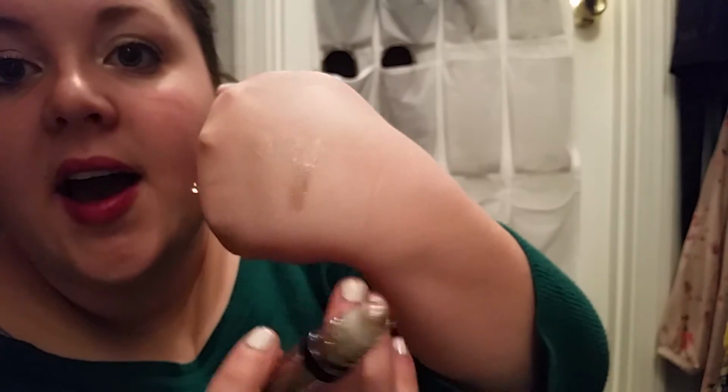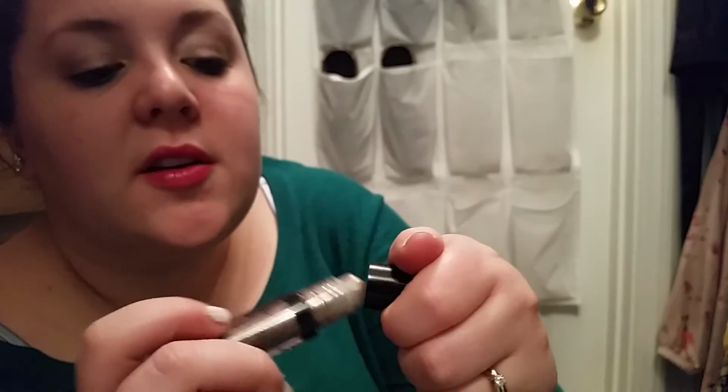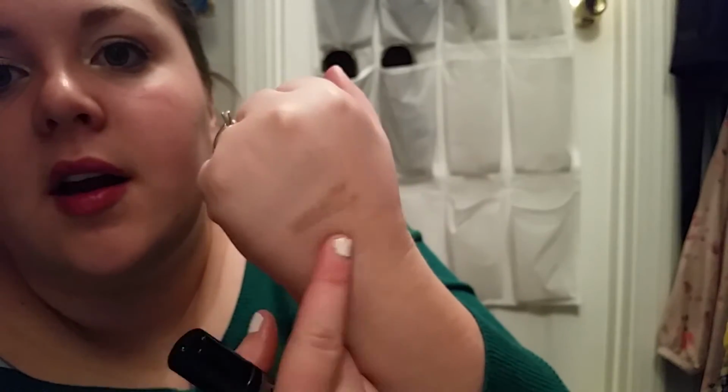I will say, yeah, you do get some fallout, but again, I'll just sweep it on across my eyelid once I'm done, so you can blow off some of the glitter, but it's just a really pretty shimmery brown color. I just like to sweep that over my whole eye look once I'm done.